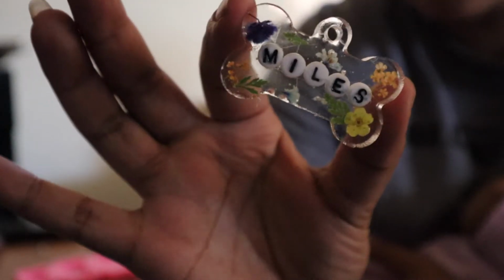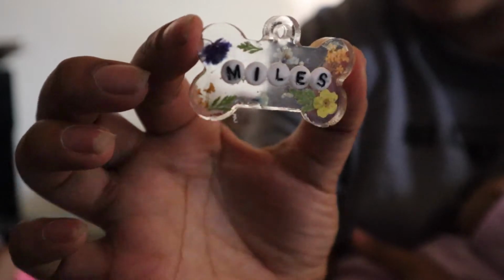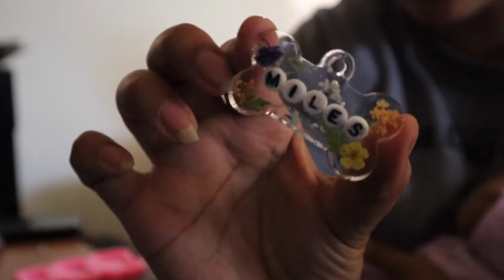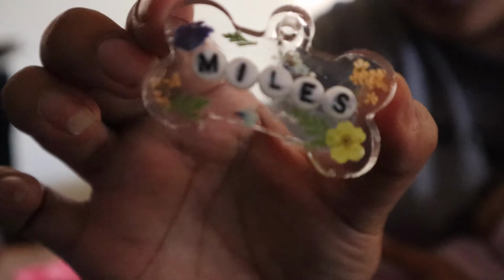So it looks okay. The only thing is with UV gel, now that I did this side, that means this side's not cured yet, so I still have to do this side. And it looks like the ink started to bleed, so I want to wipe that up before I put another layer.